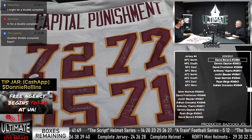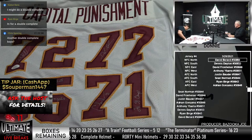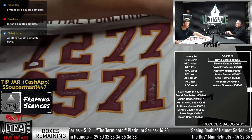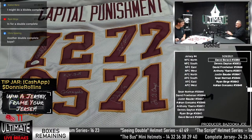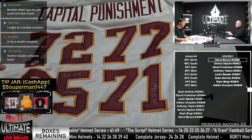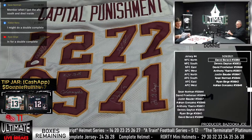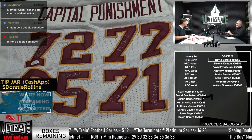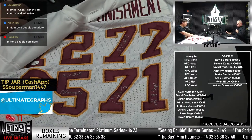Whole lot going on here. So we have Manley, we have Butts, we have Grant, and we have Manley on here. Dexter Manley, right. Dave Butts. Who are the other guys? Grant. So this was the Washington front four. Correct. Back in the, gosh, was this 90s or 80s? Capital Punishment. This is going to the NFC. This was that Super Bowl run, probably like late 80s, early 90s.